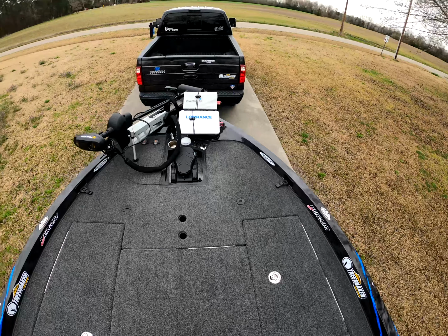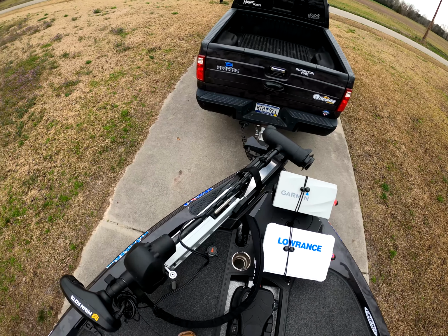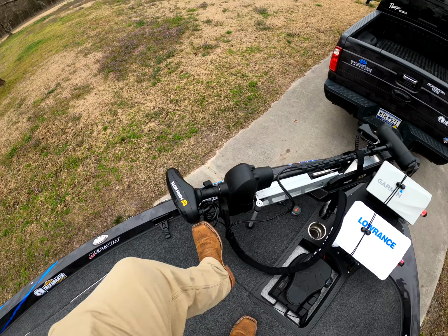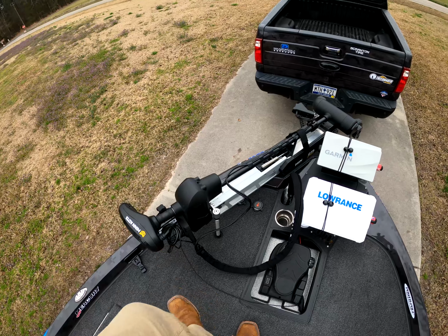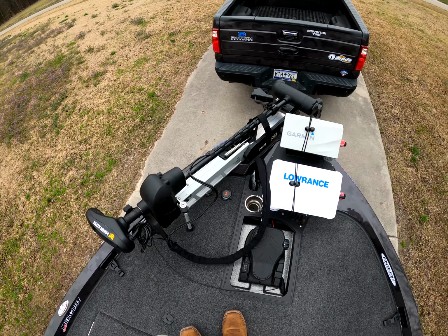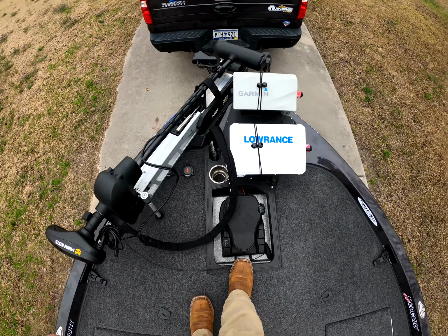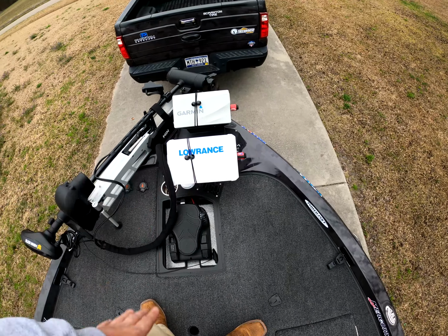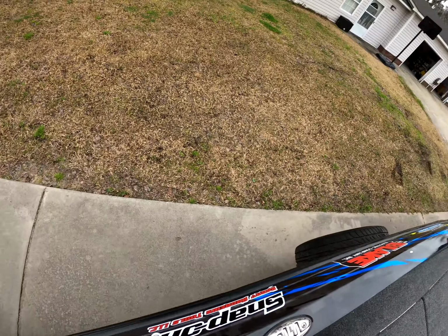Love the boat this year. Hopefully we can have some pretty good success out of it. Also, of course, running the Minn Kota Ultrex. Got the Power-Pole stomp buttons right here under my left side. Bass Boat Technologies mounts on the front as well. That's pretty much it.